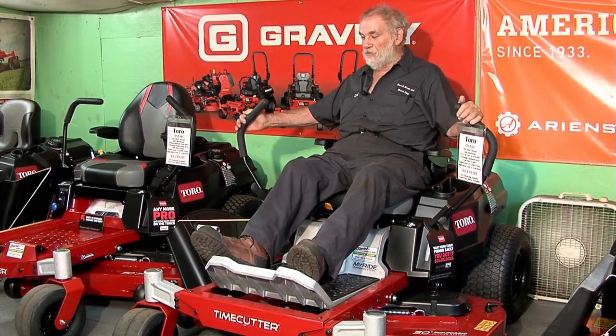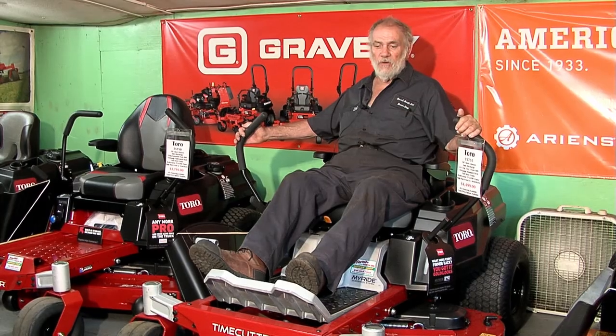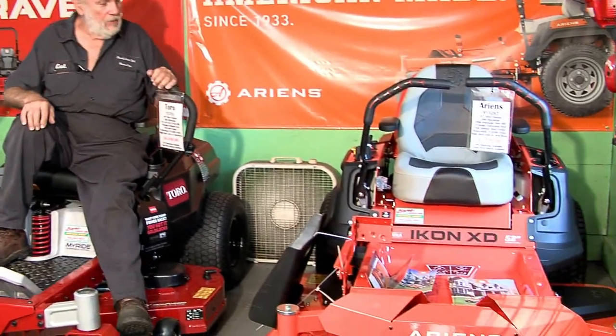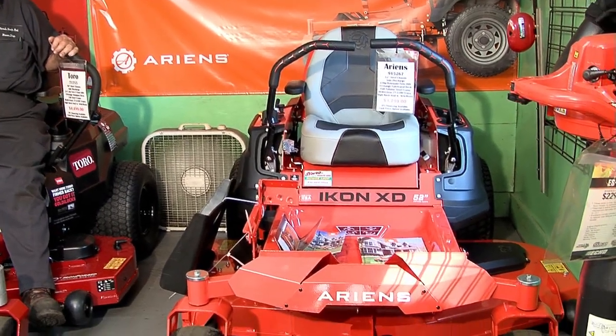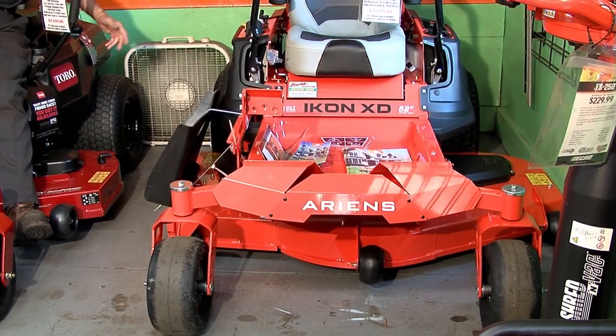So this is something else that we have at Steve's North End Mower Shop that's relatively new in the industry from Toro. The final mower that we have over here is our Ariens line. They call it the Icon, and it is also a 50-inch deck, but it has a fabricated deck.